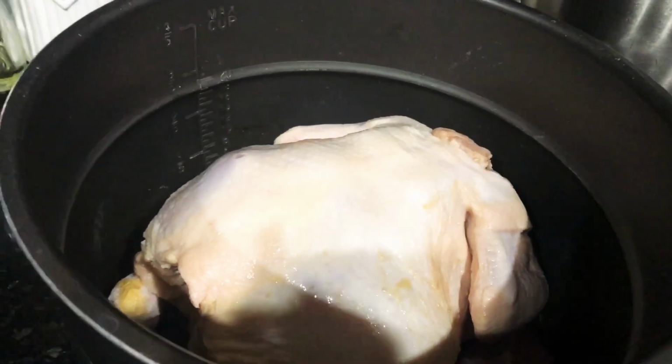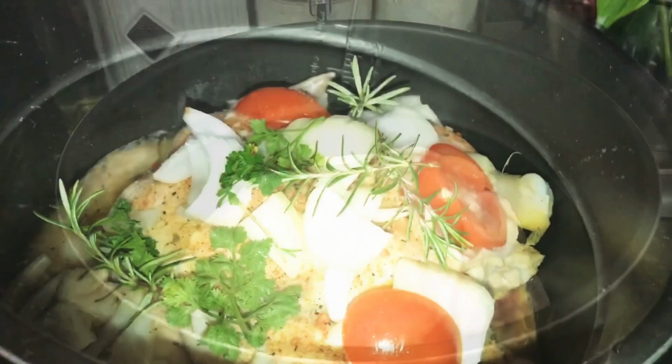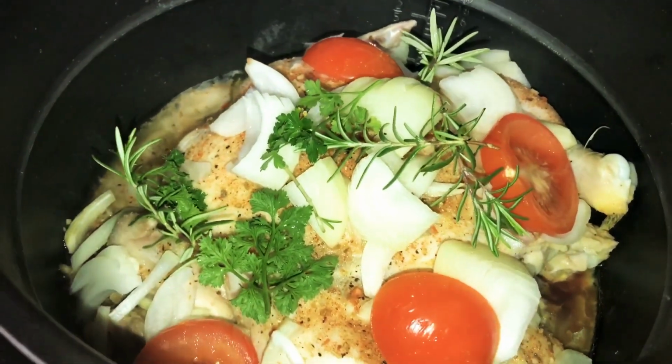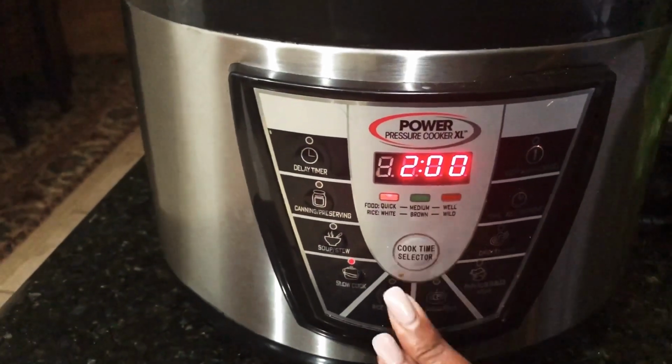I put this chicken in a slow cooker before I left for work this morning, and I just added some spices and fresh herbs, onions, and tomatoes in 1 cup of water, and I let it cook for about 8 hours.